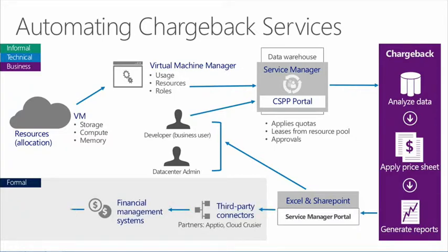We have third-party connectors where it could be a Cloud Cruise or an Aptio or someone of the like that actually connects into your financial management systems, provide some access through their web portal, and can provide those reports back to those same groups of people, whether it be the developer or the data center admin. So we've been able to deliver that in a number of different ways to be able to deliver that experience to customers. And that's the chargeback as a whole, then the process that we'll walk through.